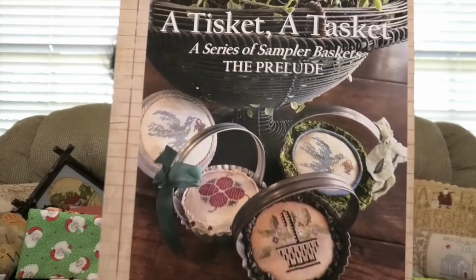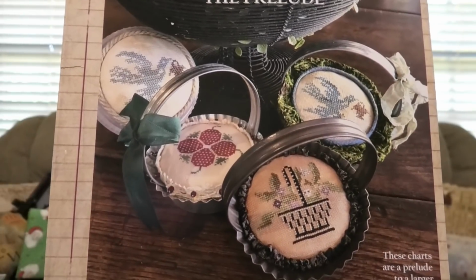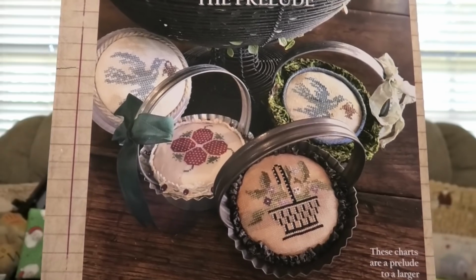A Tasket by Needlework Press. These go in little tins. Very, very nice. Will I get to them? Probably not, so I'm going to put this in the sell pile.